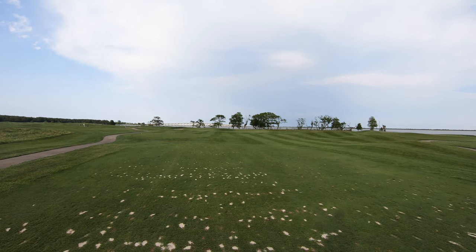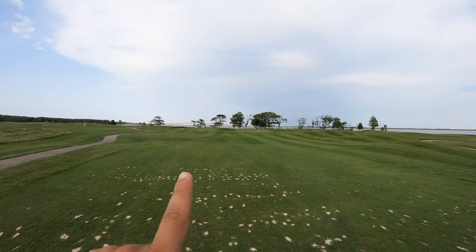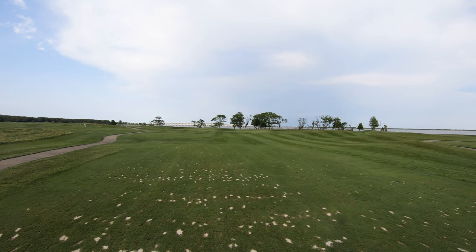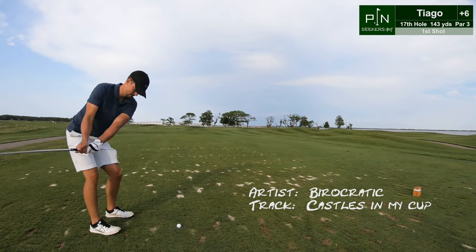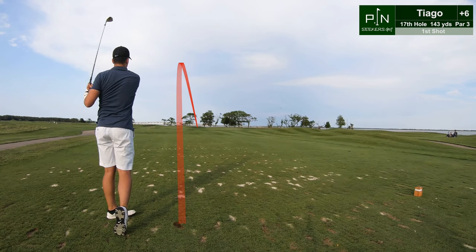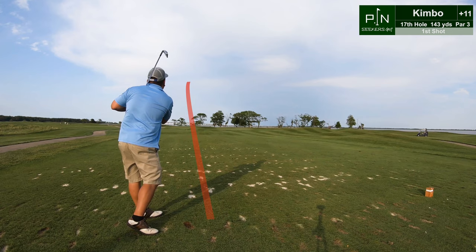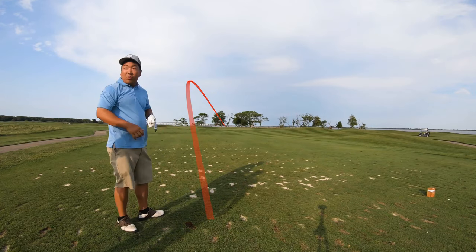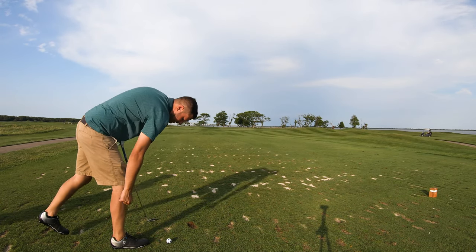Number 17, par 3, 143 yards, it says, from the watch. Got this little weird depression thing in the front. And all we gotta do is carry it and you hit the green right next to the pin. Stop the back. Oh, not the... us off the back. It might be in the reeds.